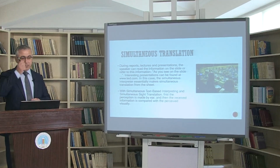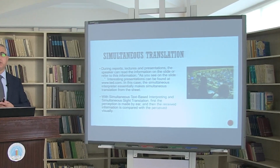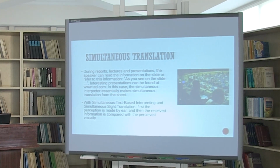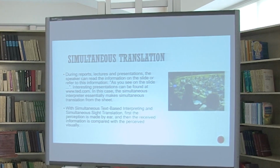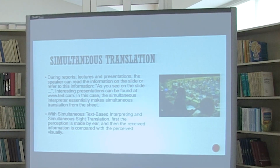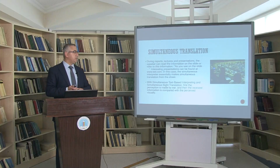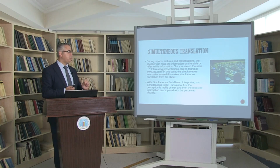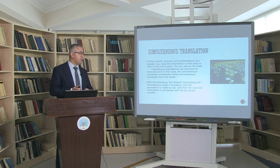For example, sometimes the speaker will use a PowerPoint presentation. So he or she gives the presentation to the translator so that the translator can make his or her notes beforehand. And when the conference begins, the speaker speaks from the slide and the translator begins to translate through the slide. With simultaneous text-based interpreting and simultaneous slide translation, first the perception is made by ear and then the received information is compared with what is perceived visually.